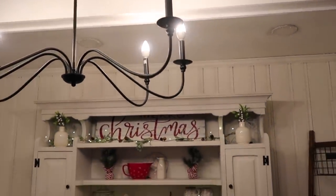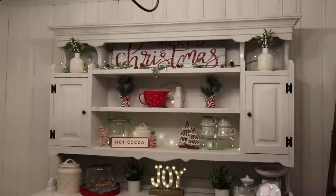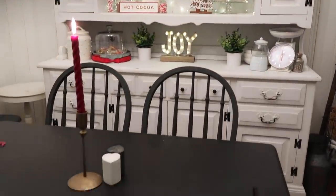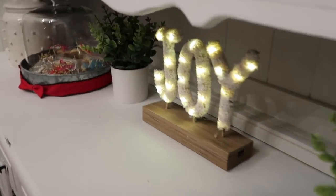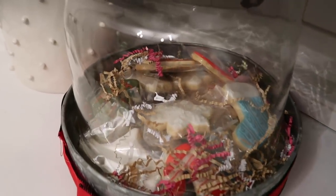Next up, we have the dining room, which features the hutch, which is the showstopper in this area. I love it so very much. It stands out and makes a huge statement. So I added some fairy lights to it, a hot cocoa bar, a few cookies, and some signage, and it came together so wonderfully.